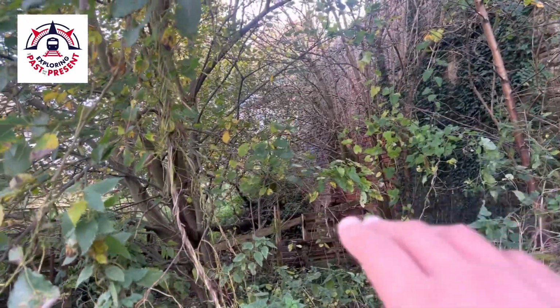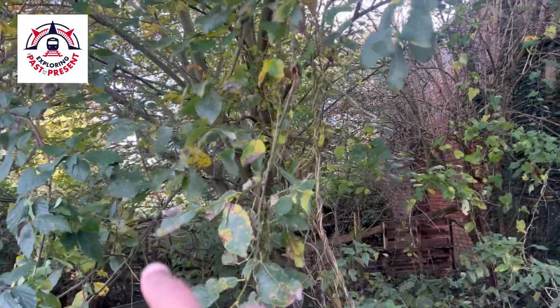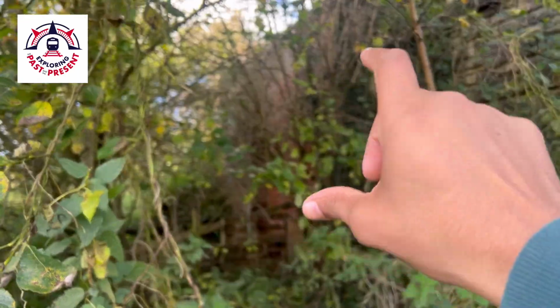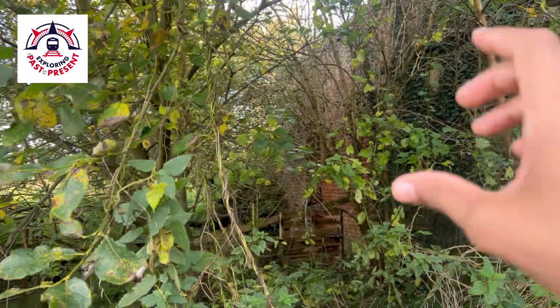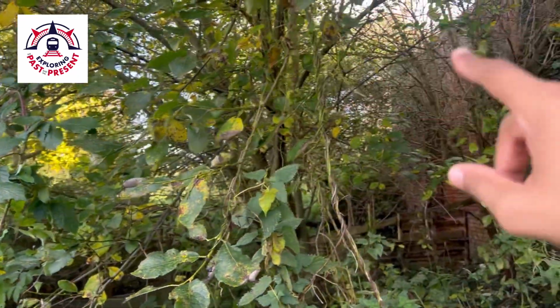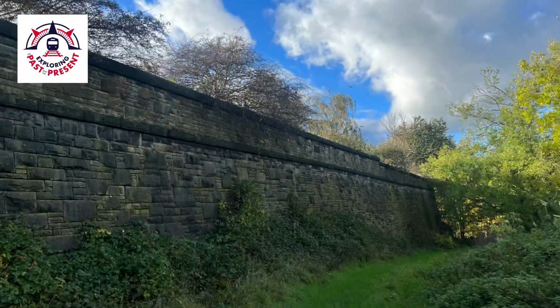Here's another shot of the office from this side. Now Dave does say that it was actually built out of stone, and that red brick wall there was obviously just interior. So it would have been a stone building just here, and then that was the internal part of the building.